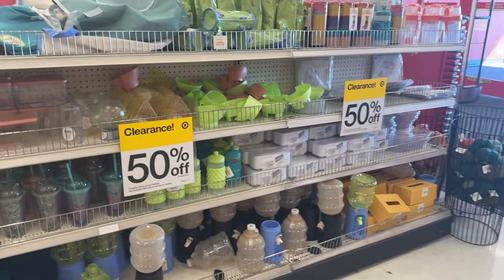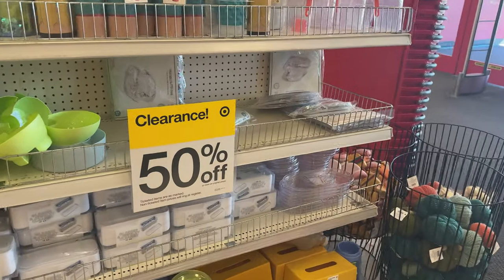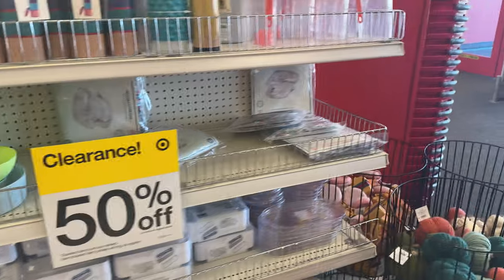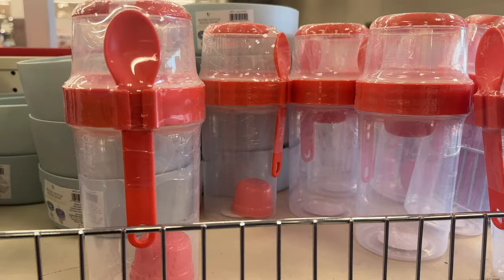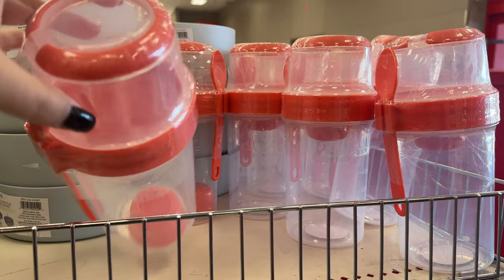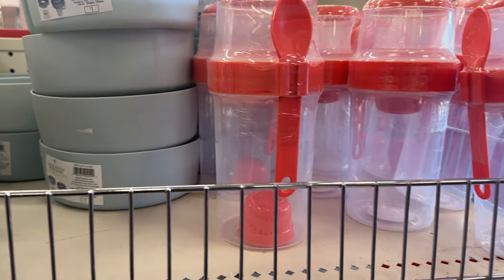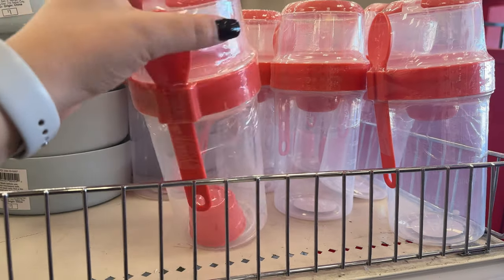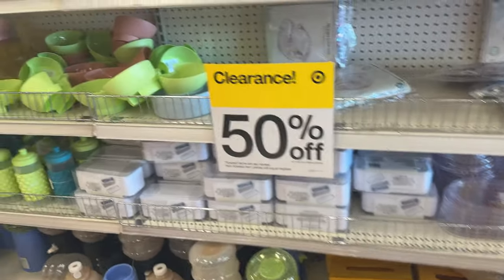That's 50% off. Wait, so is all of this 50% off? Those are really good if you eat on the go a lot. You can put salad down here with all your toppings. Then it has a little cup for your dressing. And then they have a lot of these. They're for your Stanley cup, but this one looks like it's more versatile.